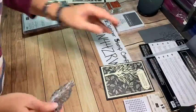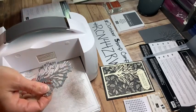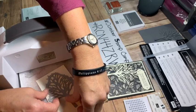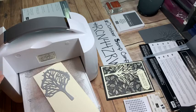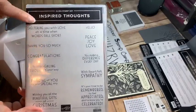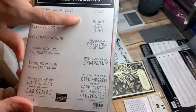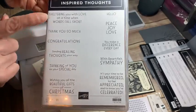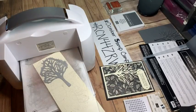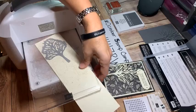So I'm going to run that through my cut and emboss machine here with some Very Vanilla cardstock. And because it's not really totally intricate, but because it's somewhat intricate, oops, this is the Inspired Thoughts. I was like, why is my desktop still cluttered? So if you want to see kind of like an up close view of Inspired Thoughts, that's where my card front sentiment and my insides are coming from. Now I'll set that aside and I'll have more room. I'm like, why can't I get this to just fit and go like I normally do for you guys?